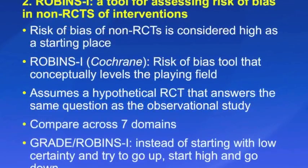The second theme I would like to talk about is a tool for risk of bias assessment called the ROBINS-I. This is a tool to evaluate the risk of bias in non-randomized studies of interventions. The risk of bias of non-randomized studies is considered high as a starting place. However, by using this new tool from Cochrane, the way it works is that you basically imagine there is a hypothetical trial that answers the same question. And then you look at the observational study and see how this study is different from that randomized trial. So it's a different way of thinking of starting.